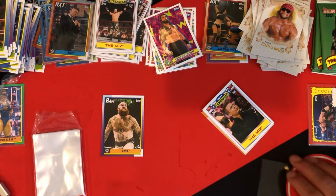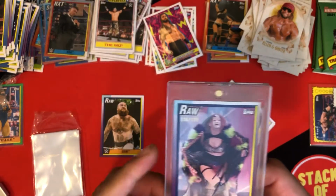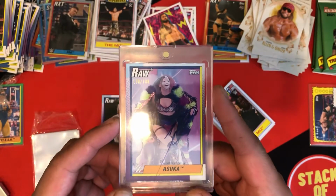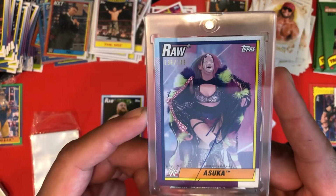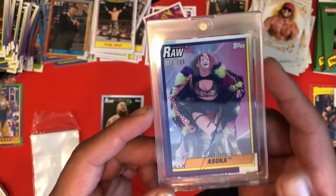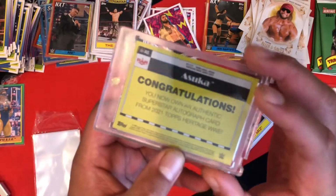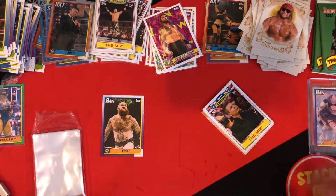There it is. So when I first pulled this, I was a little confused because I pulled it and I was like, what's different about this? You know, what's different about it? I'll tell you what's fucking different about it. It's got a bloody order. Nice. 138 of 199. Asuka auto. Beautiful. Love it. All right. We're going to cover you up there, Goldberg. Sorry, mate.